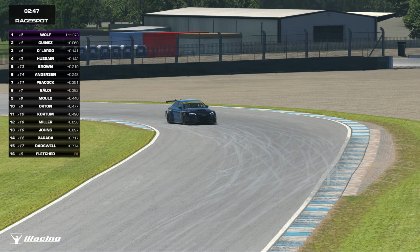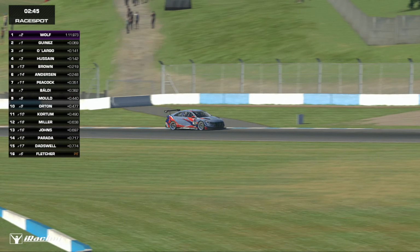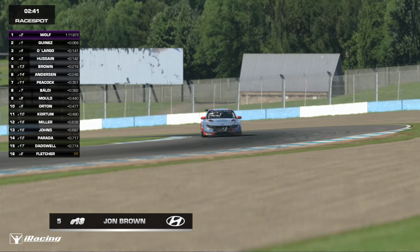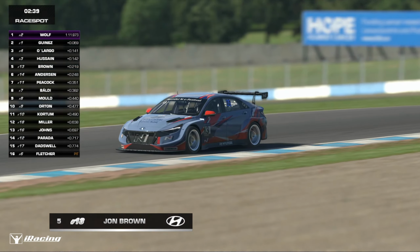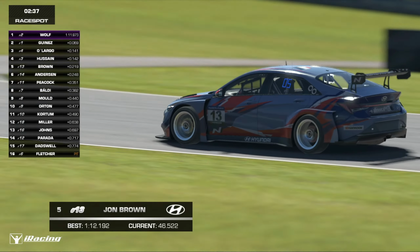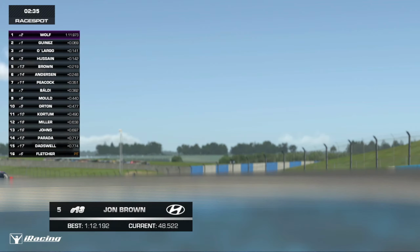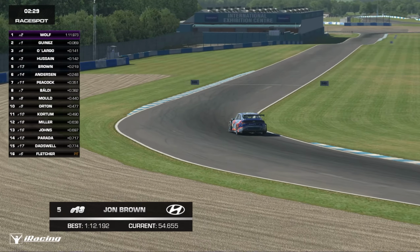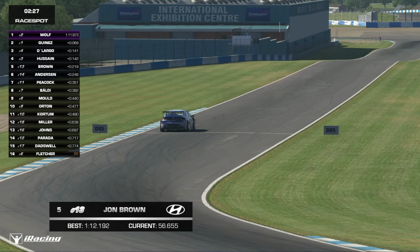Yeah, I think an important thing to note is how well the Audis get away from the line. That's obviously an advantage that these drivers take into account, especially when we're looking at such a short race here. I think the whole balance of performance in general between the Hyundai, Audi and Honda is very good, and I think we'll see a really close race today. Yeah, I think so too.